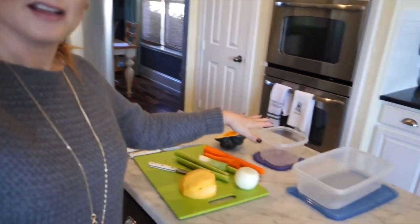I'm going to chop them and then just put them in Tupperware containers, and then I will have them to hand when I'm ready to actually cook the meal.